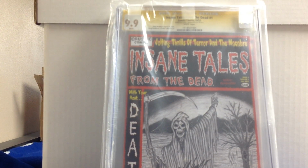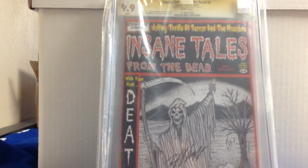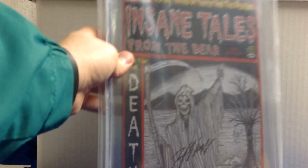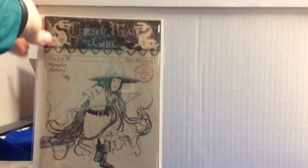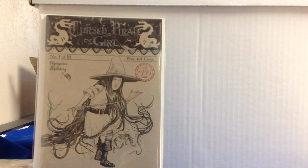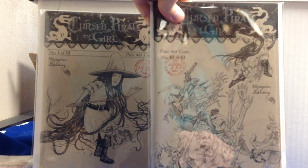And here's a graded signed copy, 9.9. So I got the 9.9 and this one's near mint as well, a copy for like $30, so couldn't beat that. And the art in that is really neat. Maybe you want to check his stuff out. I know he's made like 2 of them. I don't have the second one.